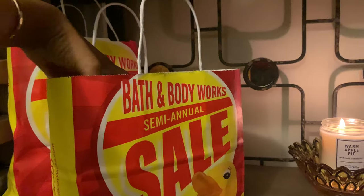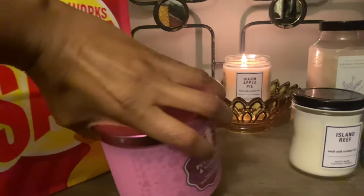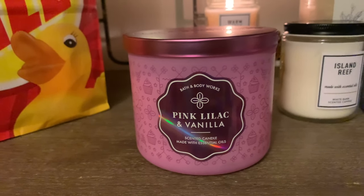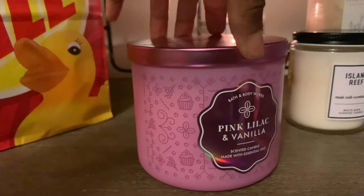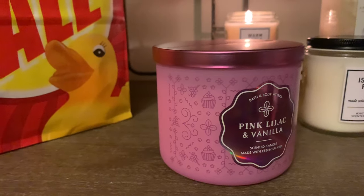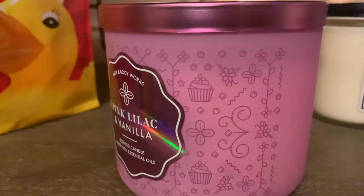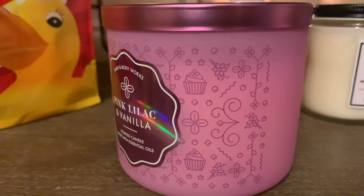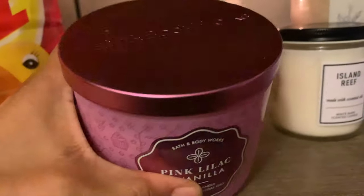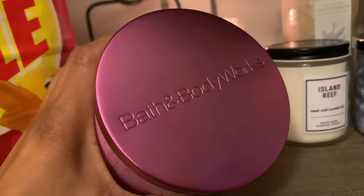I also came across some new 3-wick candles in store today. The first one that I came across, I currently do not own. This one is the pink lilac and vanilla. And this is part of the collection with the bubbly rosé and also the whipped coffee. And there's a couple more, but take a look at the packaging. It's super cute. You have some cupcakes and some flowers on the front sticker here. And the actual lid is so gorgeous. It's just a nice pink lid there.